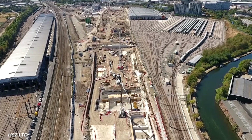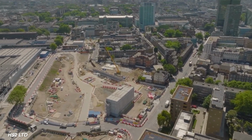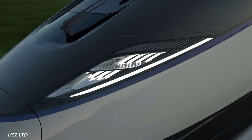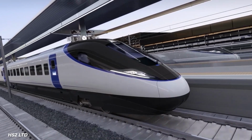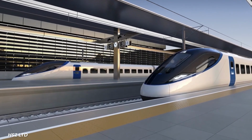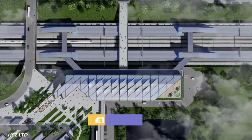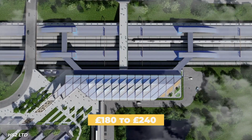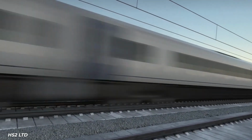Just to really put that in perspective, the Freedom Tower in New York City cost around $3 billion to build. That's barely a drop in the bucket. The train itself will be a Zafiro B300. The 16-car train can seat over 1,200 people. It's also fully electric, clean, and features a pretty sleek design. The cost of a ticket for this beauty will range between 180 to 240 pounds. It's kind of crazy that something so cool very nearly didn't come to be.